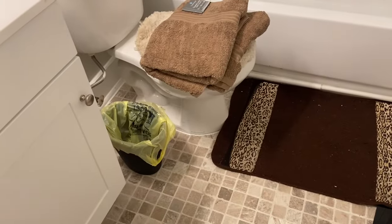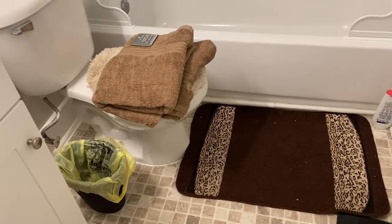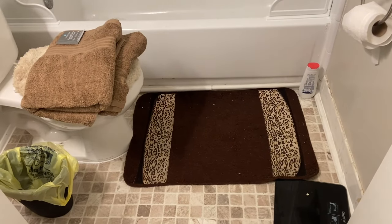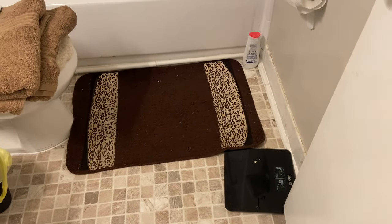But I'm gonna just show you guys my bathroom right now, because I'm about to go ahead and put my shower liner and the shower curtain up, and I'm just gonna show you what it looks like before. All right, so I got my trash can down there. I got my towels that I'm gonna hang up right there. And then I just got this rug. This is from storage as well. And I'm definitely gonna just sweep it off. And I got my scale down here on the floor.